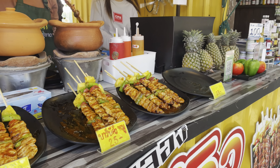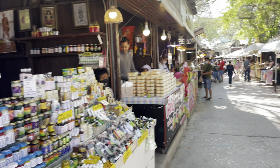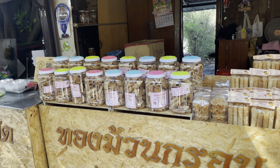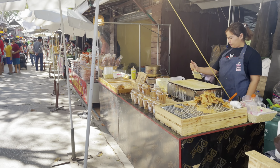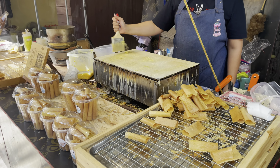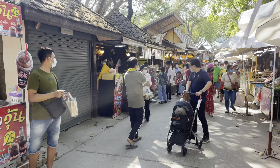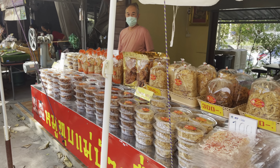Oh, those little kebabs look really, really nice. Those little skewers and some medicine. These little thinly rolled crepe things are quite nice. Oh, and then she's making it up right here. This is like the butter crepe thing, and then they roll them up into the little cone, and then they stick them in there. And you can see how busy it is today. This is a popular little market.